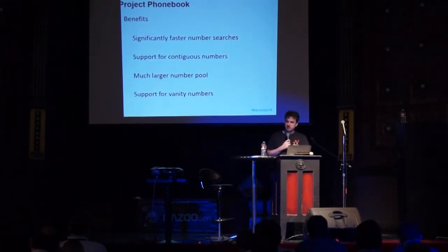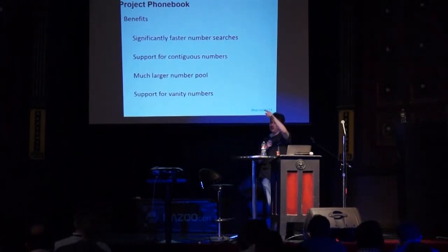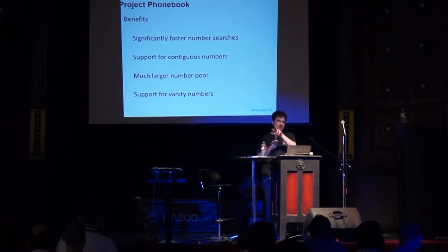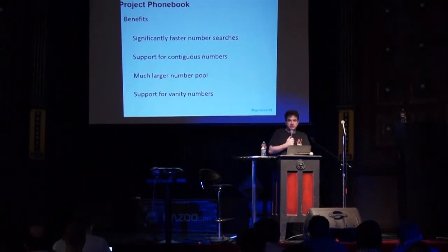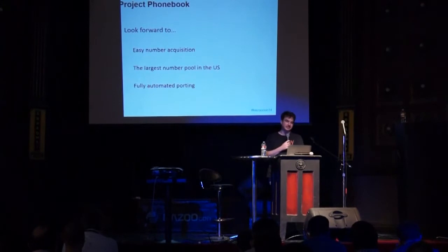And we can do that because we can do that from a much larger number pool. So I can look at multiple carriers, and I can even put those together as aggregated blocks. I can say you can make a contiguous range by purchasing these 6 numbers from this guy, these 4 from that guy, and these 2 from that guy. Or I can do smarter things like say, this is my lowest cost guy, these other 2 guys are also offering it, I'll try him first, and then I'll maybe try the other 2. And if I really don't like his service, we'll just port them into my good carriers. And we're adding support for vanity numbers. It's just much easier to search for vanity numbers when you have all the numbers. It's amazing. So you can look forward to much easier number acquisition.